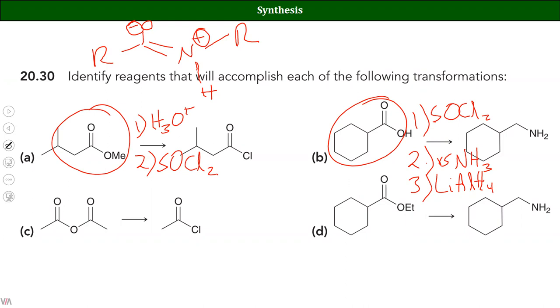If we want to go from the acid anhydride to the acid chloride, just like with A, start by hydrolyzing it, turning it into the acid, followed up with SOCl2.